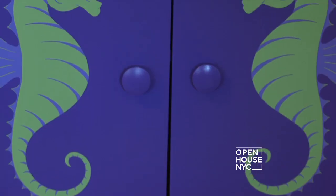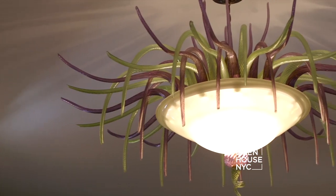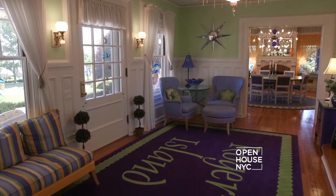Just a few steps in and you realize this place is like no other. With its colors and shapes and dreamlike decor, this home is filled with whimsy. It's a true breath of fresh air.